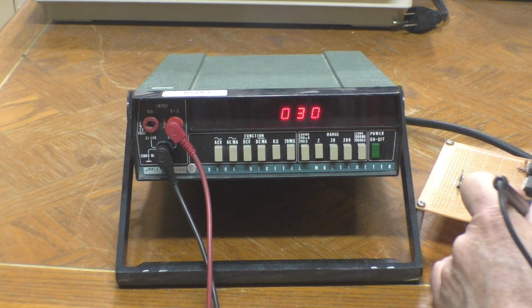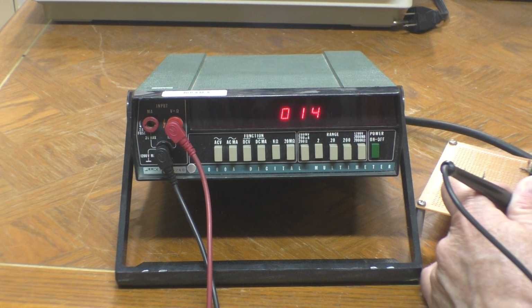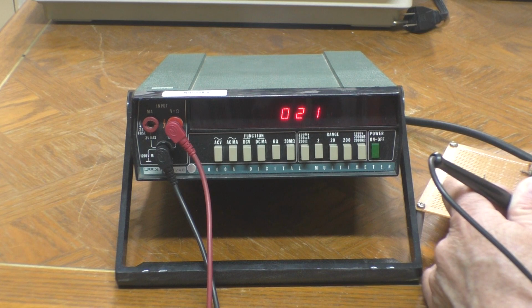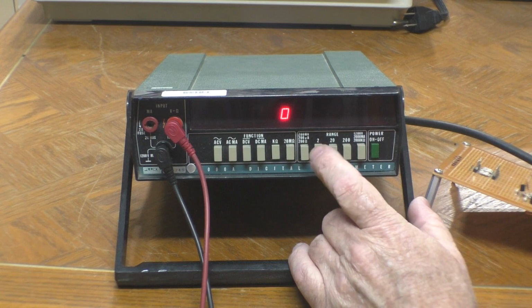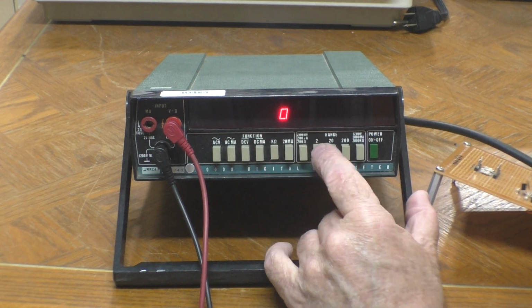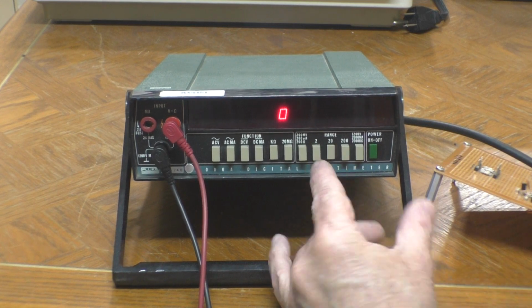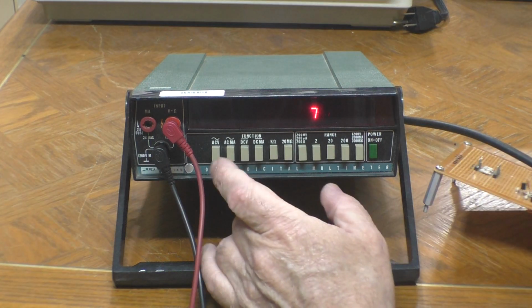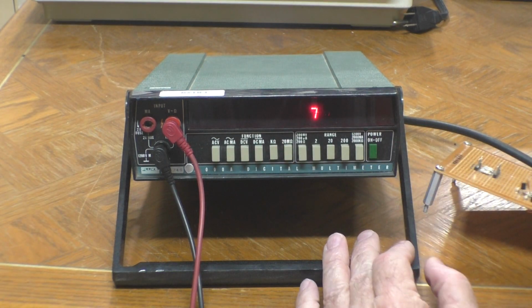yeah, something's not going quite right there. So we do have some troubles. Yeah, even when the probe's shorted, it's not working right. Okay, so this guy's not working quite right. A lot of times these ganged push buttons like this have contact problems over the years. At some point in time, I'll take this apart and clean all the switches and check everything out inside.